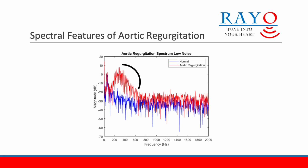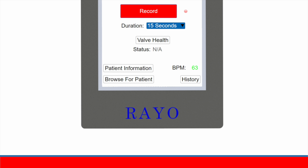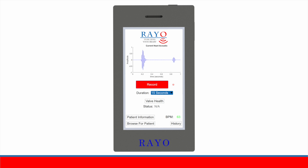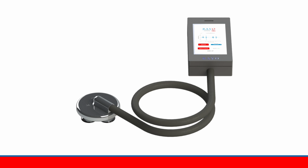RAYO reduces the noise in the incoming heart signal to reveal spectral features associated with aortic regurgitation. By taking a short-time Fourier transform, RAYO warns the doctor of potential valve defects. In later iterations, RAYO will be able to detect a plethora of heart conditions. All potential defects found are reported to the doctor using our easy-to-use graphical user interface. This is the future of heart auscultation. Tune into your heart with RAYO.